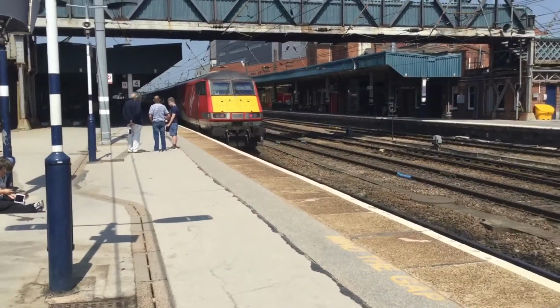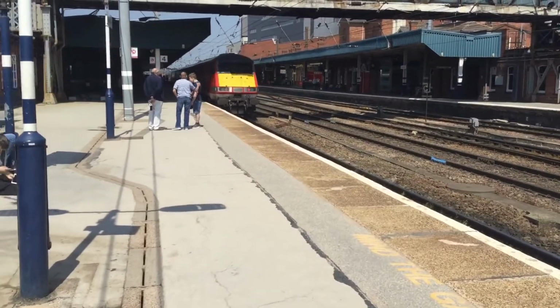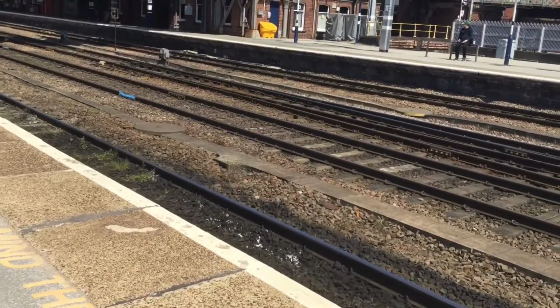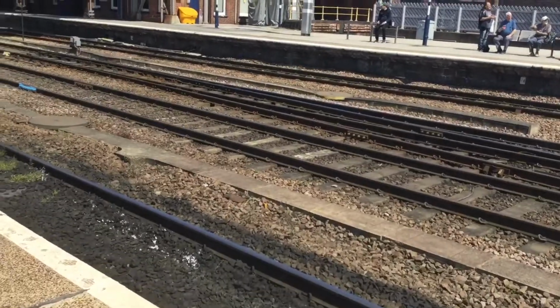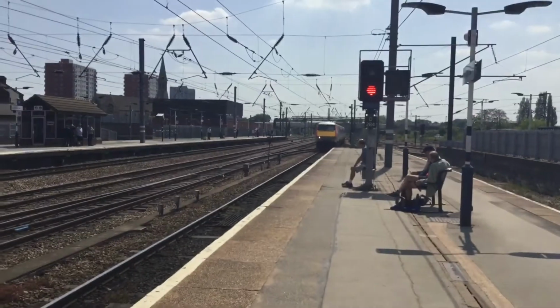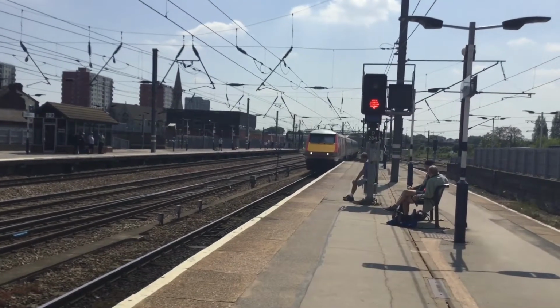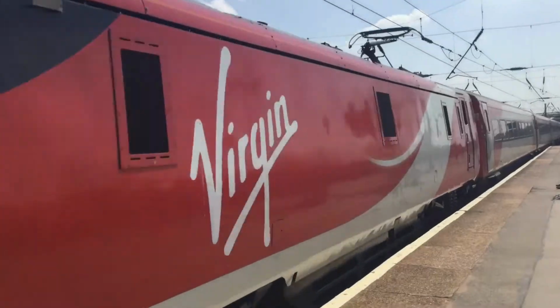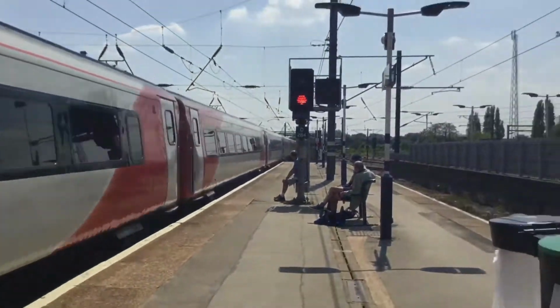On the date. So ever so shortly, in just 8 minutes' time, we've got the Highland Chieftain rushing through. And we've got another class 91 coming up. Now approaching is another class 91 on the VTEC. We expect this to be the second 91, 105 or 115. I think it was 105.